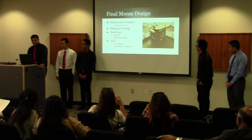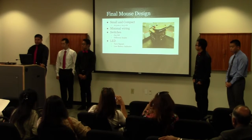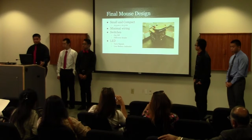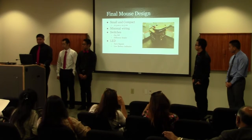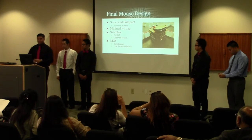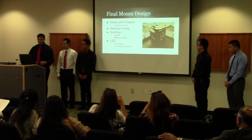So our final mouse became small and compact. We were no bigger than 10.5 centimeters by 10.5 centimeters in length and width. We had minimal wiring thanks to our PCB. We also implemented our on and off switches, and switches for our modes, our mapping and our solving. And we even had LEDs to indicate whether we were turning left, right, or making a U-turn.